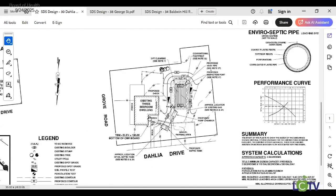So basically what we have proposed is a new 1,500-gallon 2-compartment septic tank that's going to feed to a 1,000-gallon pump chamber, and that's going to pump the liquid up to a leach field composed of the Presby EnviroSeptic that's 16.5 feet wide by 32 feet long. So the system is going to be elevated. So it's got some fill associated with it, but we can maintain the 10-foot offset to the property lines.